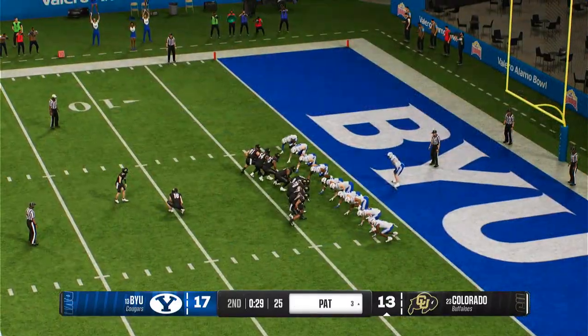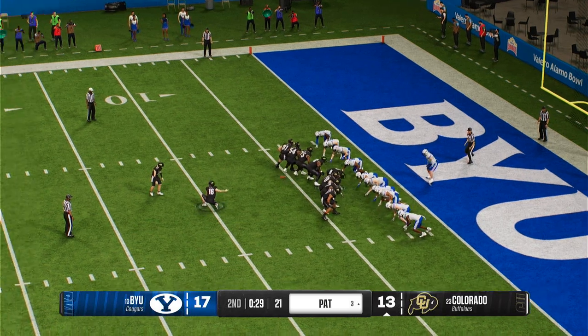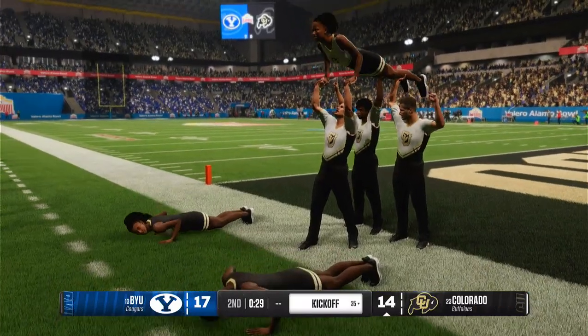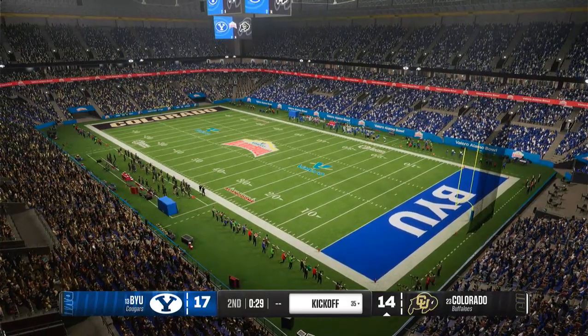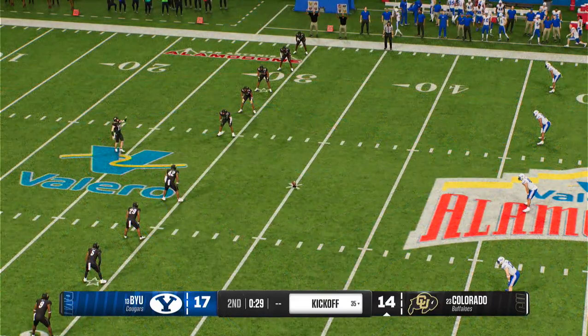On to attempt the try. And it's up and good as they draw just a touch closer. They put together a 74-yard touchdown drive, and they top it off with a 14-yard pass for the touchdown. They're lining up to boot it away.